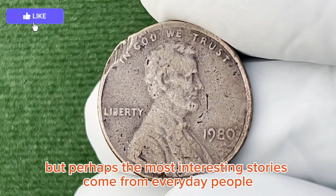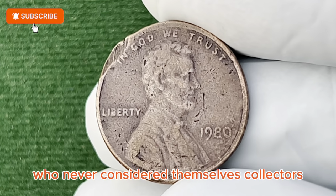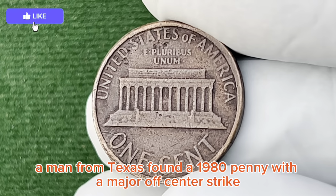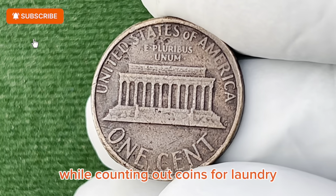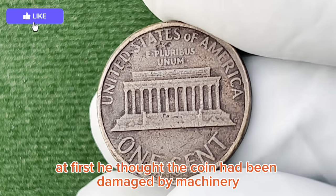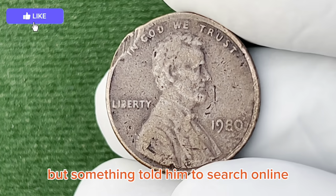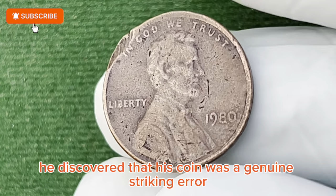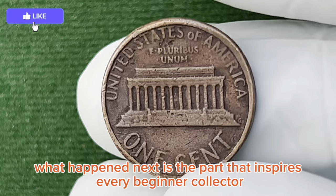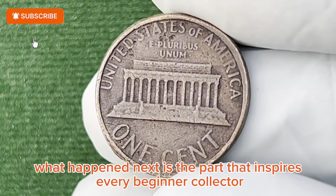But perhaps the most interesting stories come from everyday people who never considered themselves collectors. A man from Texas found a 1980 penny with a major off-center strike while counting out coins for laundry. At first, he thought the coin had been damaged by machinery, but something told him to search online. He discovered that his coin was a genuine striking error. What happened next is the part that inspires every beginner collector.